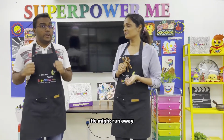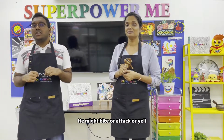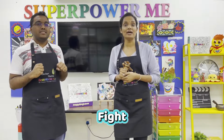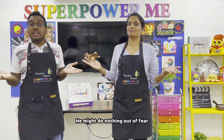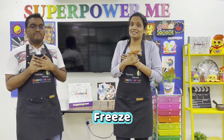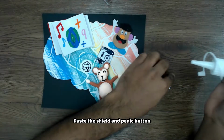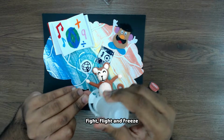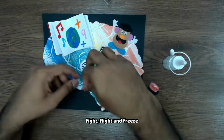He might run away. Flight. He might bite or attack or yell. That is fight. He might do nothing out of fear, feel helpless. That's freeze. Paste the shield and panic button next to the monkey to represent the fight, flight, and freeze.